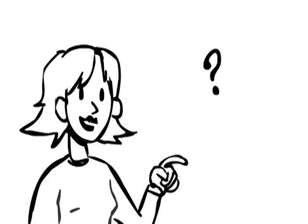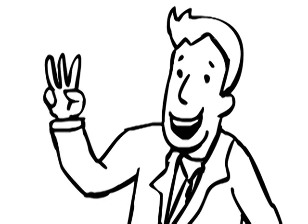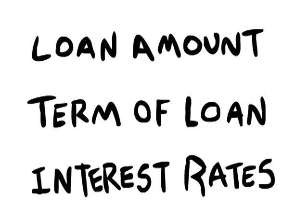And how much will that lower the interest rate? 1%? Asked Sally. No, normally it will lower the interest rate by 0.125%. Remember, there are 3 variables in a mortgage that affect your payments and the cost of the loan: the amount of the loan, how long you finance, and the interest rates.